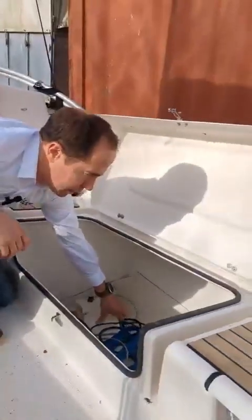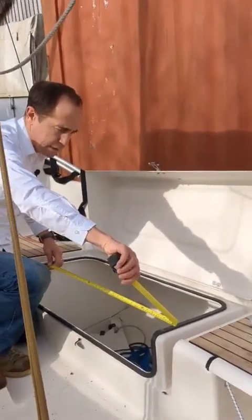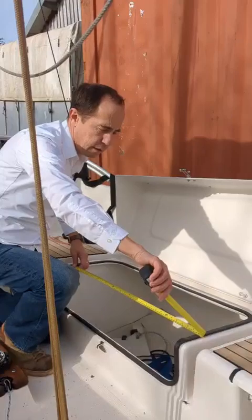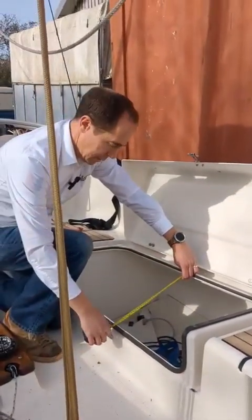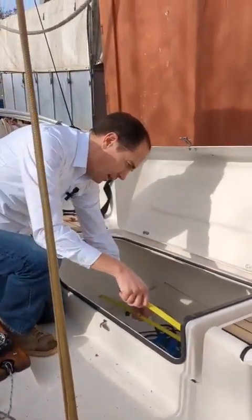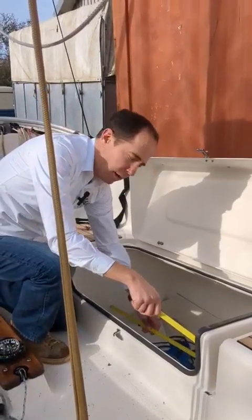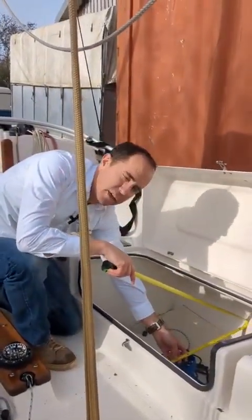We've got bits of trailer and clobber in there at the moment, but I can give you an idea. The opening is 750 long by an average of about 360 millimeters wide, and the length of it inside is a bit longer. It's nearly a metre. It's 960 long by probably an average of about 600 wide.